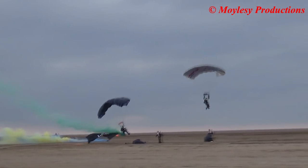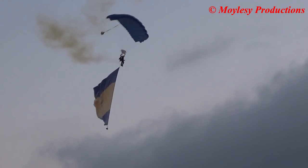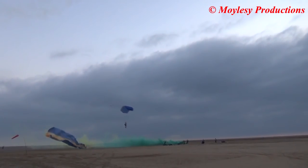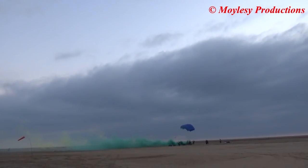First in, under the Army flag, we have Private Sandance, followed closely by Lance Corporal Smith, and after that by Lance Corporal Manwaring. And flying the regimental flag with immense pride, here comes team leader Corporal Frank Millerick. Massive round of applause, ladies and gentlemen. The size of that. And a nice, beautiful landing behind the smoke.